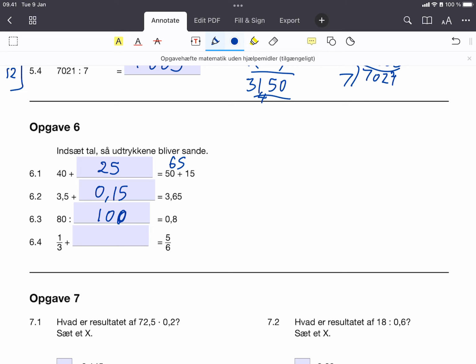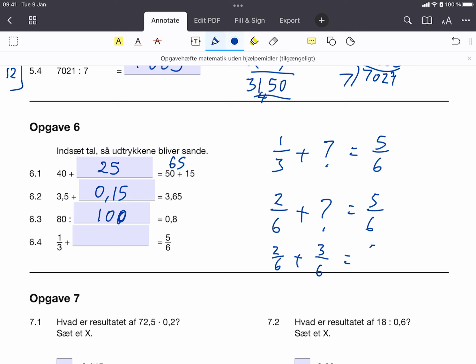A third plus what makes 5/6? Well, we need to put everything into the same denominator. So I'm going to convert a third to 2/6. So 2/6 plus what makes 5/6? And then you can see that it's 3/6. So 2/6 plus 3/6 makes 5/6. Because when you add fractions, you just add the tops as long as the denominators are the same. And 3/6 is a half. So a third plus a half makes 5/6.